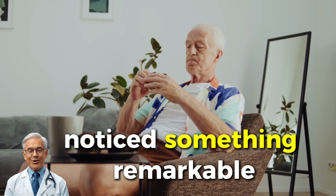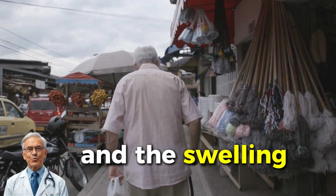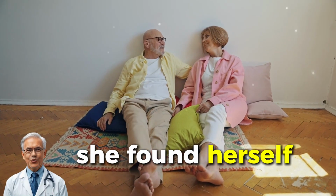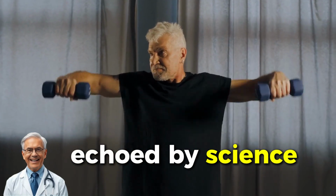Within weeks, she noticed something remarkable. The stiffness that had forced her to grip the stair railing each morning began to ease, and the swelling that made her shoes pinch had lessened. By the end of 3 months, she found herself walking to the park again, slowly but with a confidence she thought was gone forever. Her story is echoed by science.